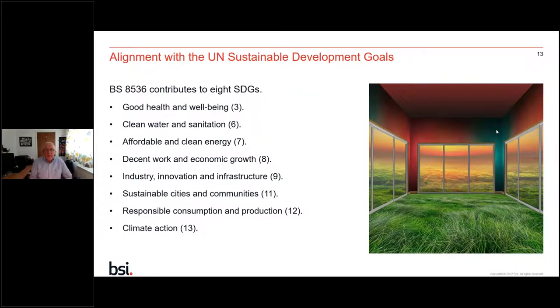In common with all standards that are published nowadays, we have a duty to say how we are contributing to the UN Sustainable Development Goals. And in fact, this revision of 8536 does contribute to 8 out of 17 of them. In a way, it's hardly surprising given the nature of the scope of this standard. So I'm pleased that we are moving in the right direction and actually making a positive contribution there. So next slide, please.